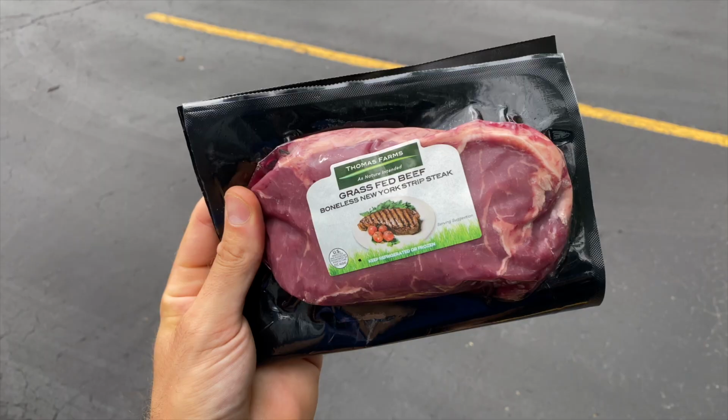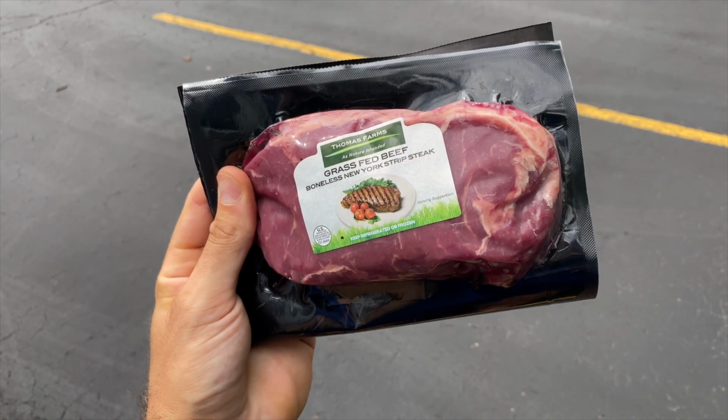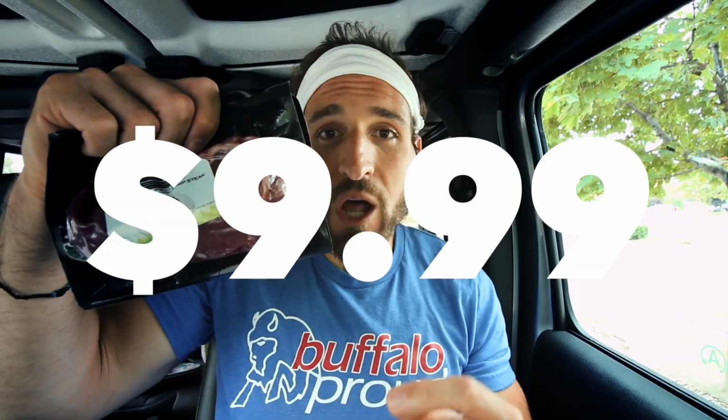Also, when I was in the meat section, I saw these Thomas Farms grass-fed strip steaks, and Aldi was selling these for $9.99 a pound. So I thought for grass-fed strip steaks, that was a great deal. And these strip steaks, they look the best out of all the steaks that they had at the store. So I decided to pick a couple up.